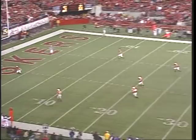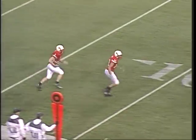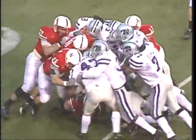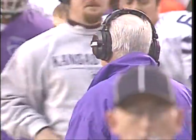Here's the approach and the kick by Joe Ream. It's going to head to the near side. Ball is fielded by Davis at the 2. He's at the 10 and shy of the 15-yard line. Before being pushed back, they'll actually give him the 15, but just barely.